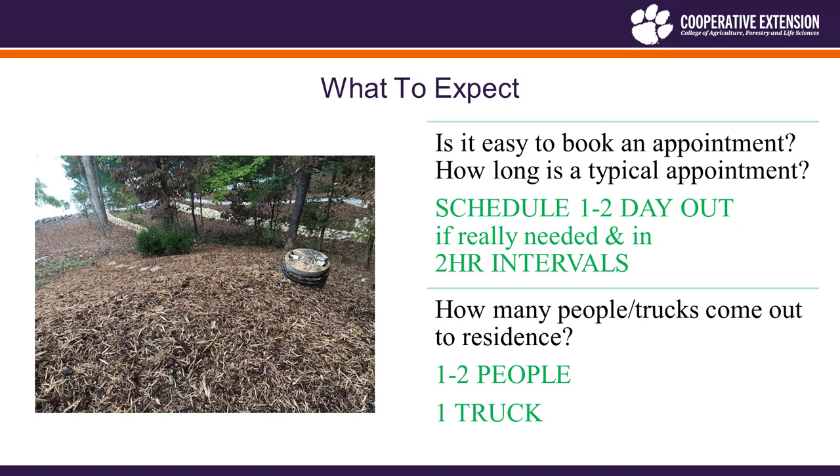And how hard is it to get an appointment these days? Are you booking days, weeks out? So generally we try to stay pretty busy on that.